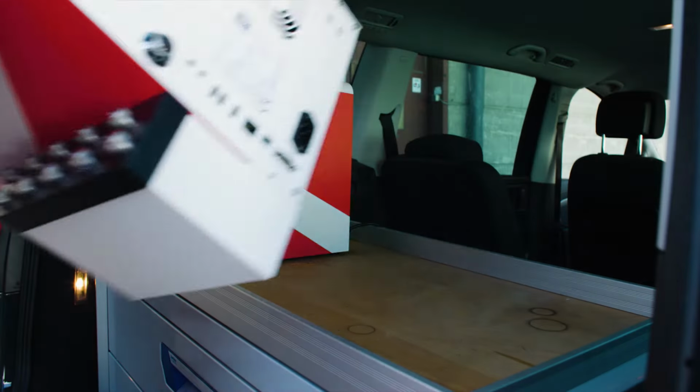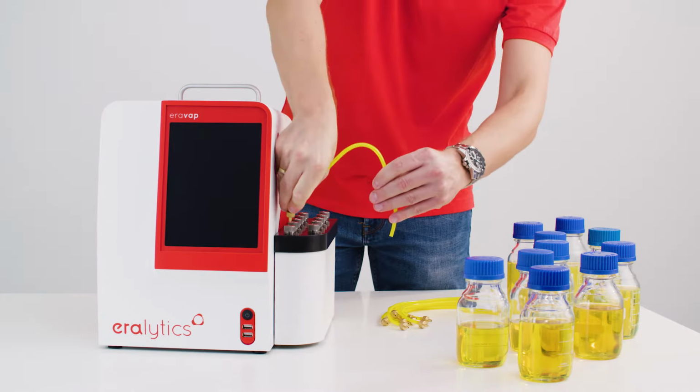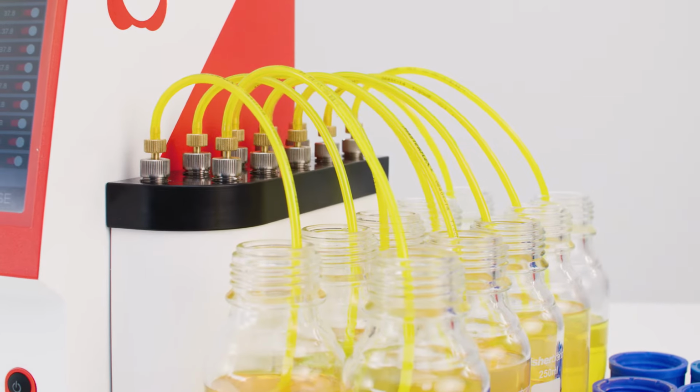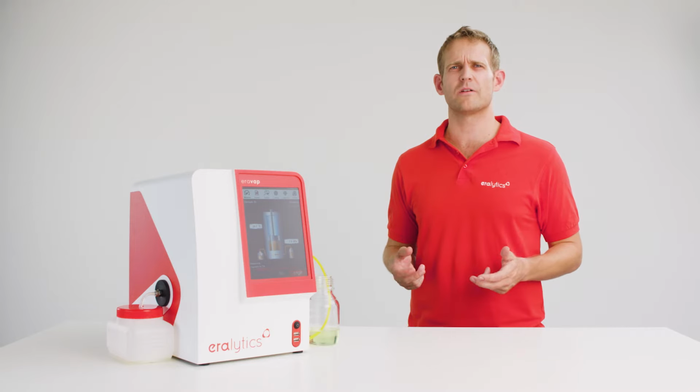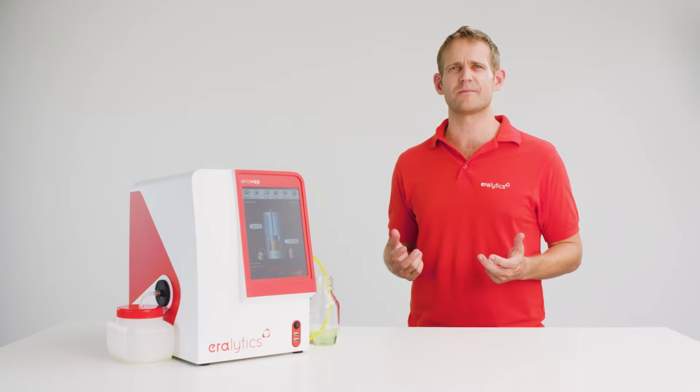Due to its portability, ERAVAP is used in stationary and mobile laboratories around the world. It even stays portable with its auto sampler directly attached. ERAVAP is your analyzer of choice for determining the vapor pressure of fuels for quality control and fuel blending, as well as in research and mobile applications.